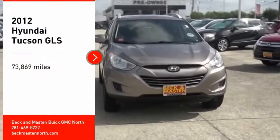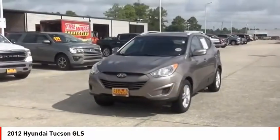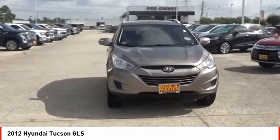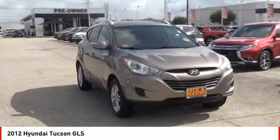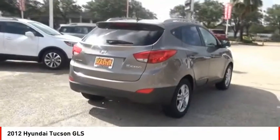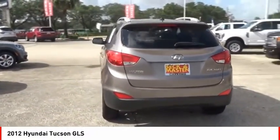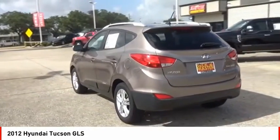Come test drive the 2012 Hyundai Tucson. The Hyundai Tucson is Hyundai's first CUV to be designed in Europe. Tucson takes the boxy utility vehicle and transforms it. With flowing curves, graceful lines, and style to spare, it's the future of the crossover.